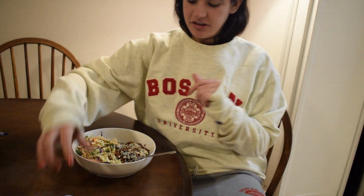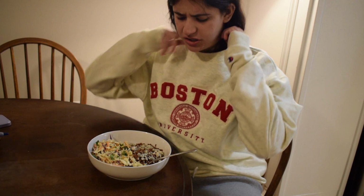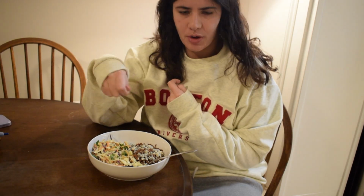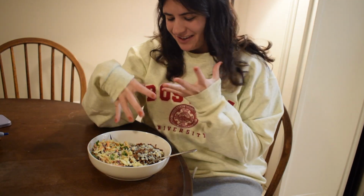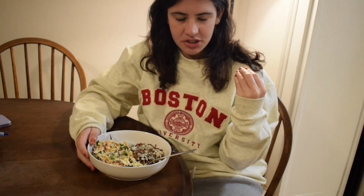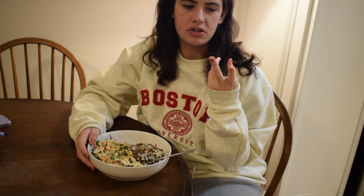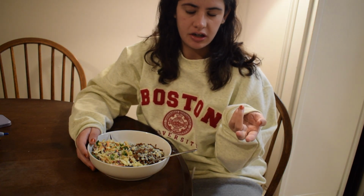I'm just sitting down for dinner right now, so this is the miso crunch salad from Trader Joe's, and then I just crumpled up a Beyond patty and sauteed that, made that into a little beef side with some blue cheese because I love blue cheese. I also had some chips, the Trader Joe's Takis, while I was cooking dinner because I was hungry.